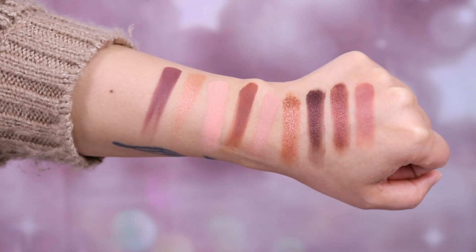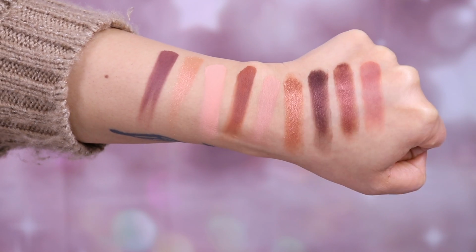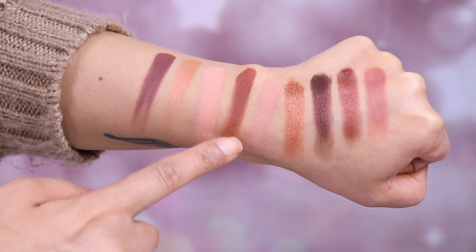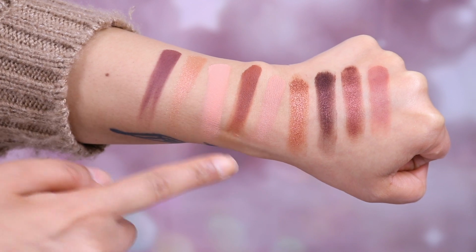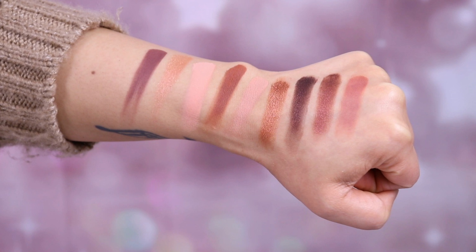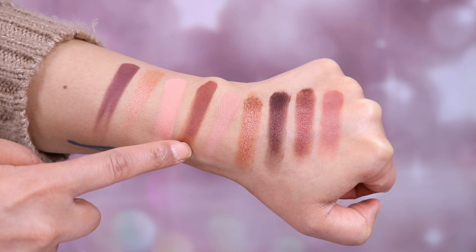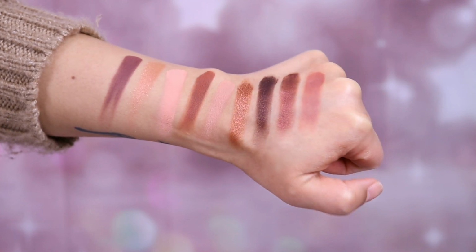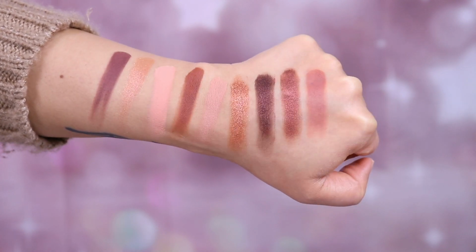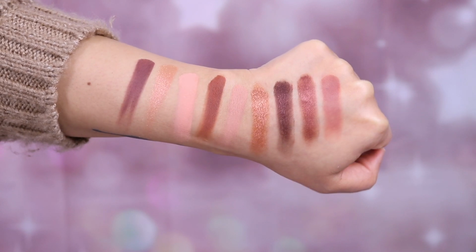And then this final matte shade here is called Dark Chocolate. This again has got a hint of plum to it, because if you look at it in comparison to that brown, it really makes it obvious that this is not really a chocolatey kind of colour. In this entire palette, I have to say that this is the only actual colour that reflects the name of the palette. The rest are kind of not. But overall, excellent palette, great quality products, and another 10 out of 10.